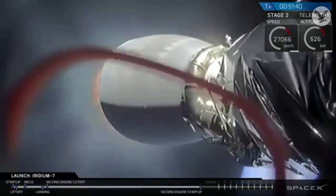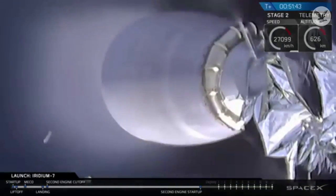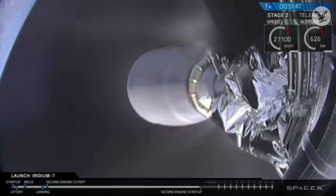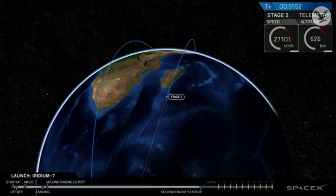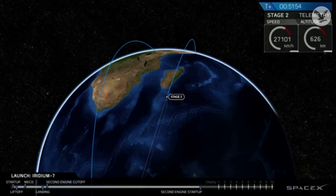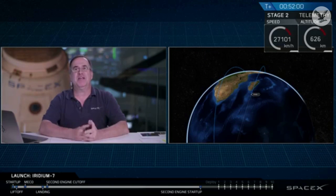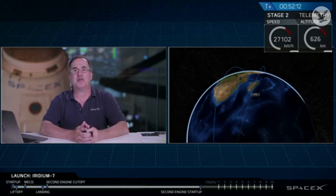Second stage engine ignition. Nominal orbital insertion. And there you've heard the call out. We have nominal orbit insertion. The second stage engine ignited. We had a nice view of it right before ignition. Did its 4-second burn. The orbit looks excellent. We're up at around 625 kilometers in a circular orbit.